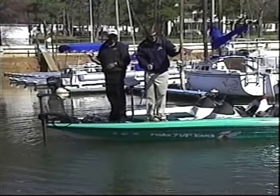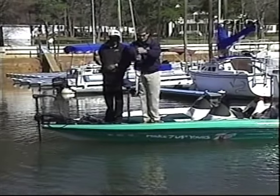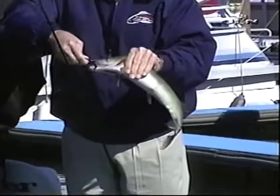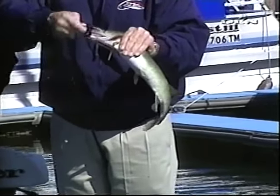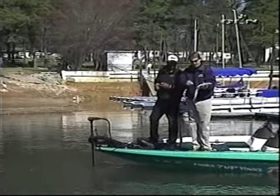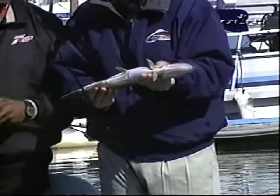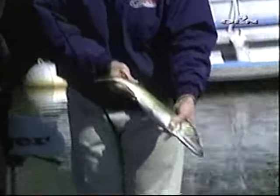If you was in the tournament, you'd be a little upset right now, wouldn't you? How about that? They tell me, Robert, that when you catch these, they're called chain pickerel. We call them jackfish. Most people down this way call them jacks. Well, they're pretty, but they tell me that that's a sign of a healthy lake. Yeah, when you get chain pickerel, I know Santee Cooper used to be full of them. And wherever we caught the jackfish, that's where we caught the bass.